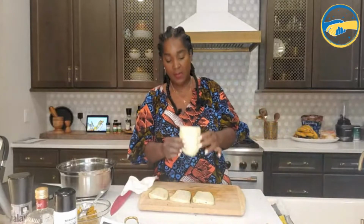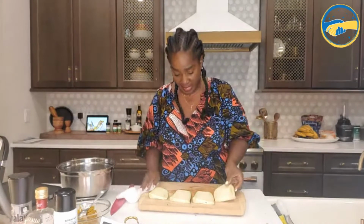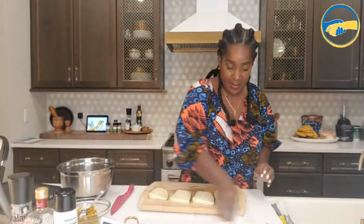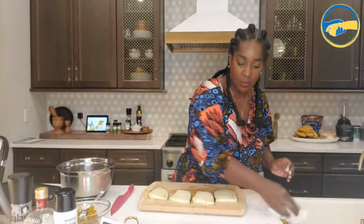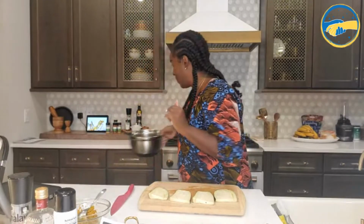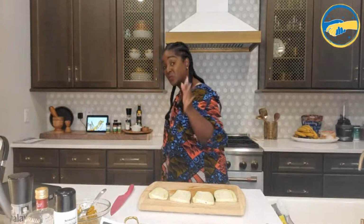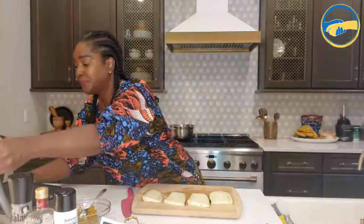So I cut my eggplant about 1/2 inch to 3/4 inch slices. I made a brine that tastes like the sea. Okay, so I put some salted water and I immerse this in there and I put something on it to keep it down in there. Optimally, you would do this for about 30 minutes, but because time is of the essence, we're not doing that tonight. So I have got my grill going.